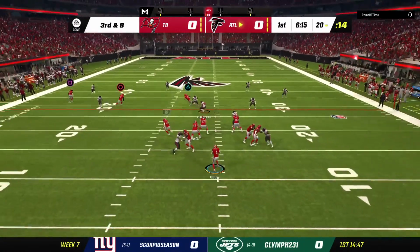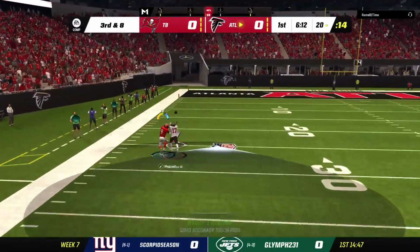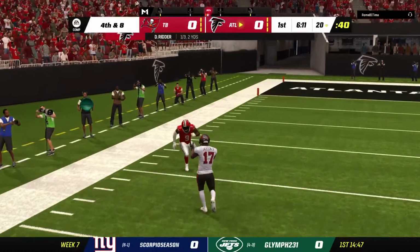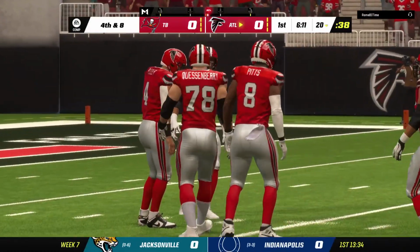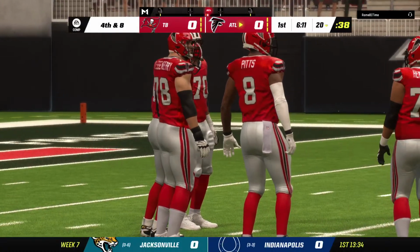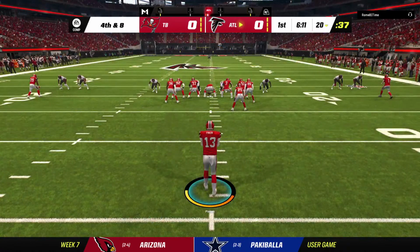Off the play fake, he'll look to throw. Going for Metcalf on the deep ball. And unable to connect, incomplete. I'll give them credit, they took their shot, but it's going to bring up 4th down. Not the desired outcome, but probably won't be the last time we see him take a shot downfield.